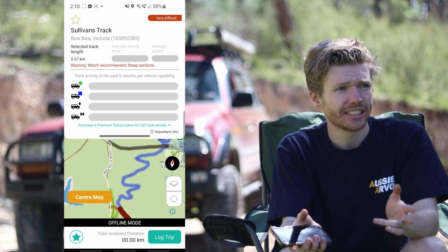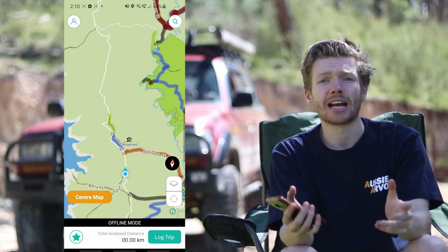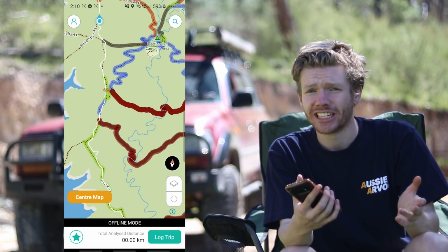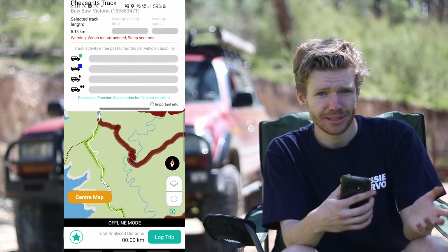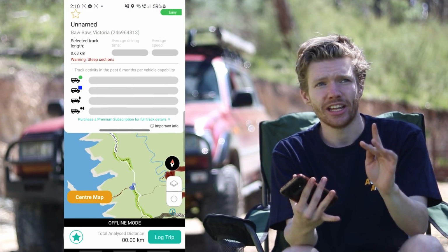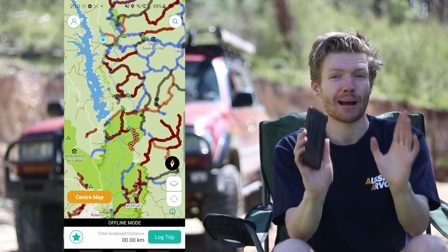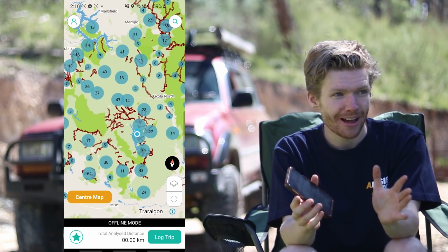It's fantastic. For example, when me and Liam were trying to go out and do snow missions and find those snow tracks, we used New Tracks, and it could show us what gates are closed at that time, what gates are open, when was the last time someone drove that track, so we can see if it's too gnarly. It's really good because it warns you about steep sections, and it'll keep you out of trouble, because the worst thing is going down a track and then it just turns to absolute hell, and then you've got to somehow find a way out of it.